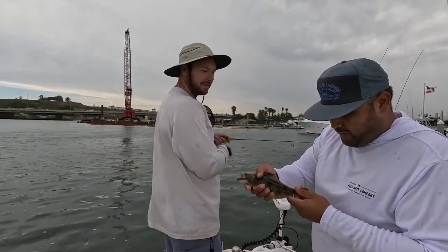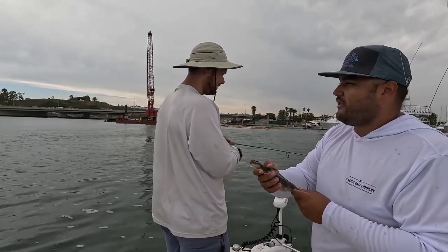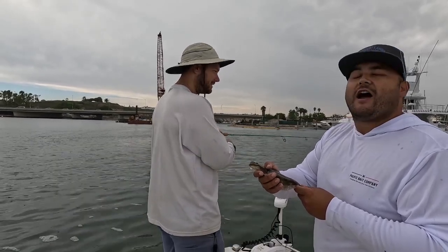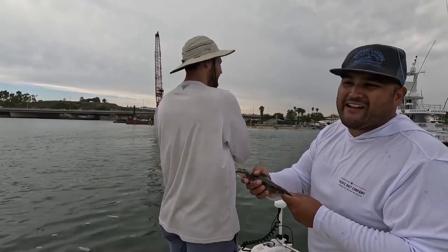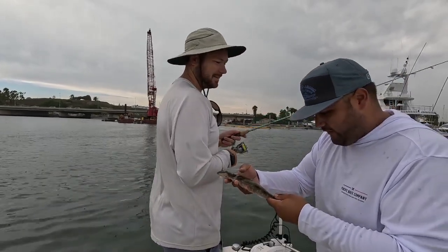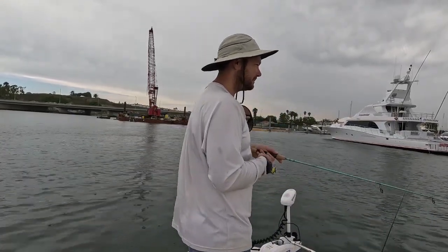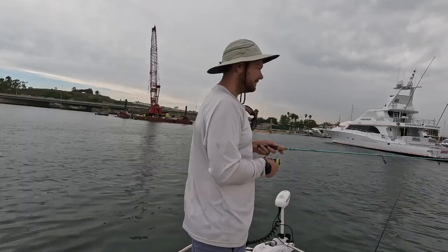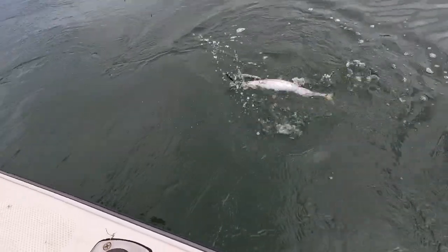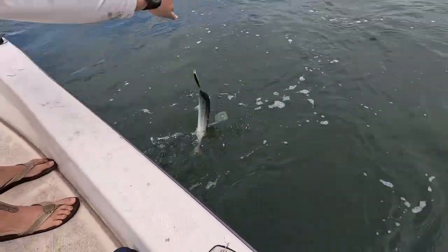These guys are similar to the barracuda. They also have to be 22 inches. Actually, now that memory is serving me correctly, I think barracuda is supposed to be 28. So, correction here, barracuda is actually 28. The halibut is actually what's supposed to be 22. So he's got a long ways to go. So I'm gonna just go safely release him here. And there he goes. That's hilarious. Second barracuda of the day in Newport Harbor.